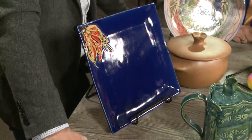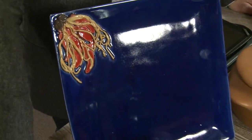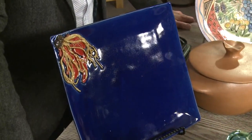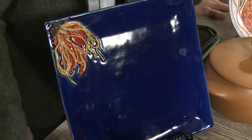So let's talk about some of these pieces back here. Now, we're looking at dishes here that could be either for decoration. Are these also food safe? These are also food safe. The piece that's right there with the blue and the chilies is also another one of Marianne Stone's pieces. And it's a great one if you live here in New Mexico, or you're traveling here and you love the idea of the chili ristras and you want to take a little piece of New Mexico home with you. Yeah. And then you put it up on an easel in your kitchen and you have some pretty pieces.